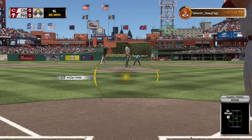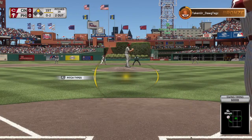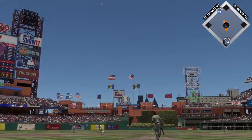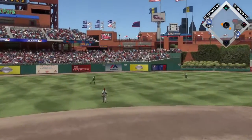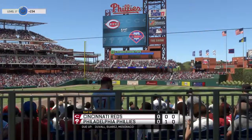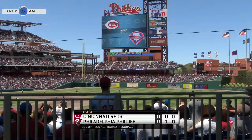He doesn't have lights out stuff, so it's important for him to be pitching ahead and have the hitters on their heels. What a good pitch. He went way out of the zone to try to swing and catch up to that slider. And we'll have to leave it there as the play is made here to end the inning.